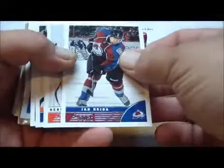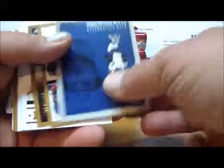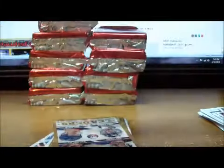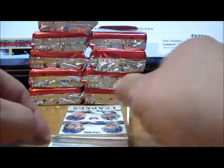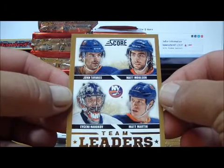Alright, I hope these rookie cards are easily distinguishable as we keep flipping through base. Alright, here we have a team score of Alex Pietrangelo for the St. Louis Blues. Insert Alex Pietrangelo for the Blues. And who's my Blues this week? Stacks John 1. All right, here we have what looks like a team leaders for the New York Islanders, Tavares, Molson, Nabokov, and Matt Martin.